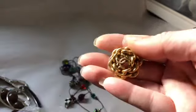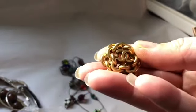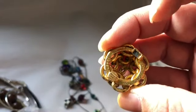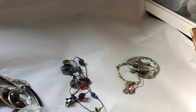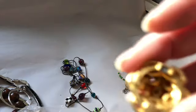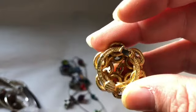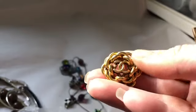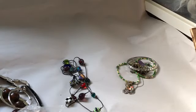A broken off, oh, is that Chanel? It is. CC Chanel. Broken earring. I have to see if it's a genuine Chanel broken earring, because even a genuine Chanel broken earring will sell. It has some markings on the inside there. I'll have to make out what that says. I'm gonna guess it's not genuine, but I don't really have any reason to assume that.